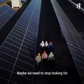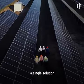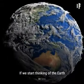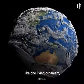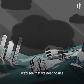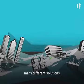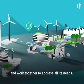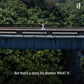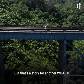Maybe we need to stop looking for a single solution to our planet's heating problem. If we start thinking of the Earth like one living organism, we'd see that we need to use many different solutions and work together to address all its needs. But that's a story for another What If.